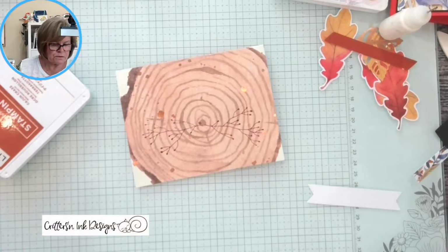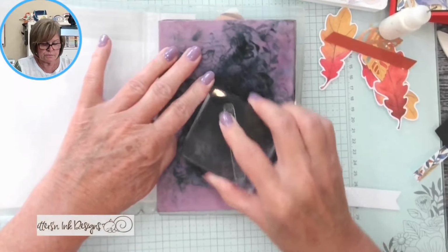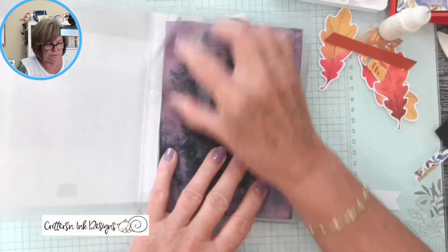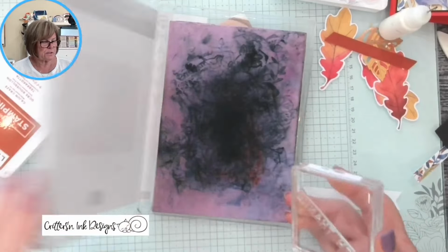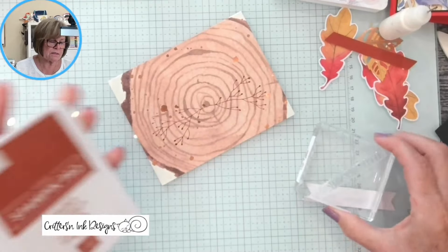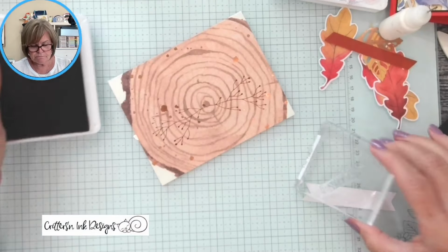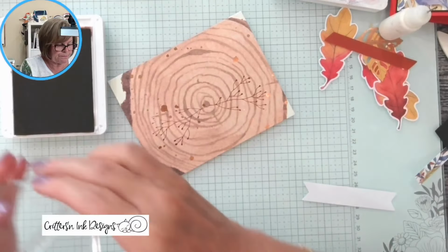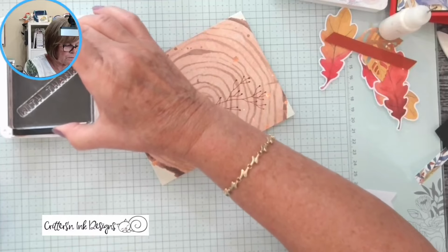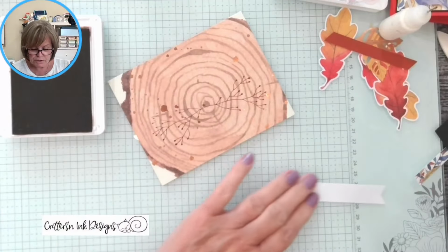So, I'm just going to clean my new stamp here. But I always send thank you cards to my customers, so this would work for that, even though a tree trunk isn't really my thing. Now, having said that, my daughter is hosting Thanksgiving this year, so this would be a good card for her. It would make a good masculine birthday card. You know what, it would, for sure.